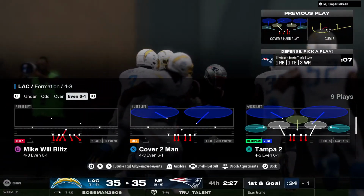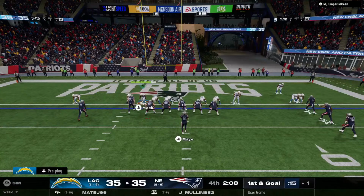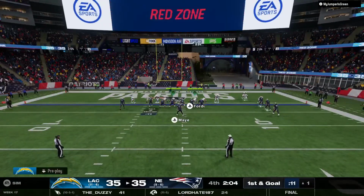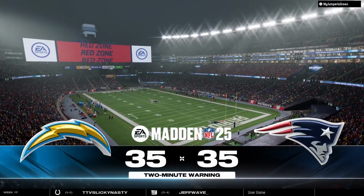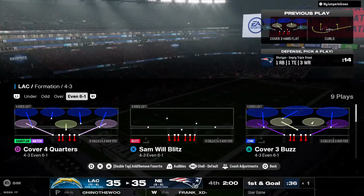I mean, to set up 1st and goal with that last pass completion, now they can really take their time. There is an element of working some of this clock down. You know you at least have a field goal try, if not a touchdown. The last piece of the puzzle is just don't give the ball back to your opponent with too much time to go down and answer your score.